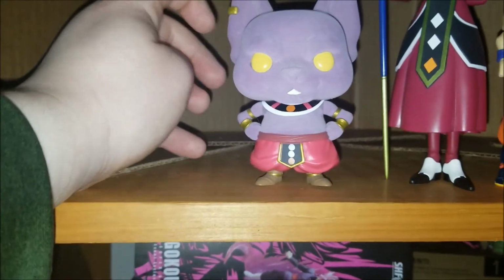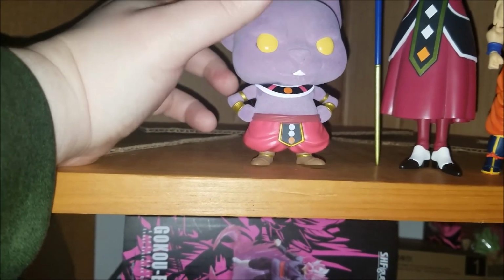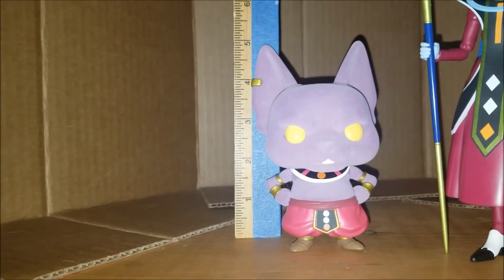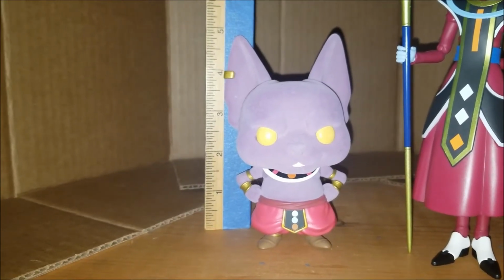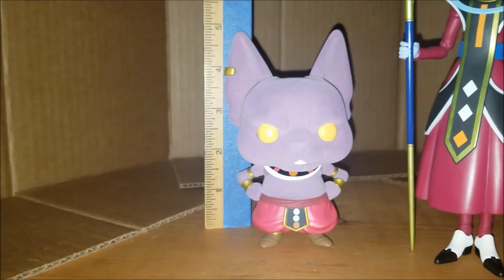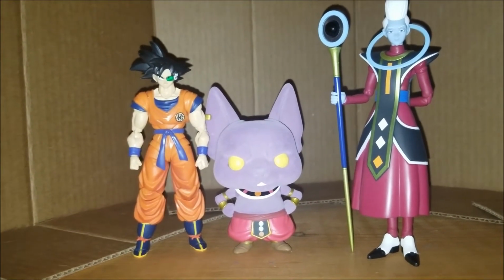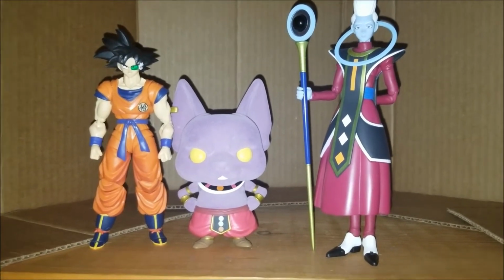So he's usually blue tacked just because he is so top heavy and it's so easy to knock him over, especially with his tail in the back. Like I'm barely touching that and it's falling over. So for size, he is about 3 3/4 inches to the top of his head, and he is about 4 14/16, or 4 7/8 inches to the top of his ears. Here he is next to the Azro Goku with the Ginyu head, as well as the SHF Whis.